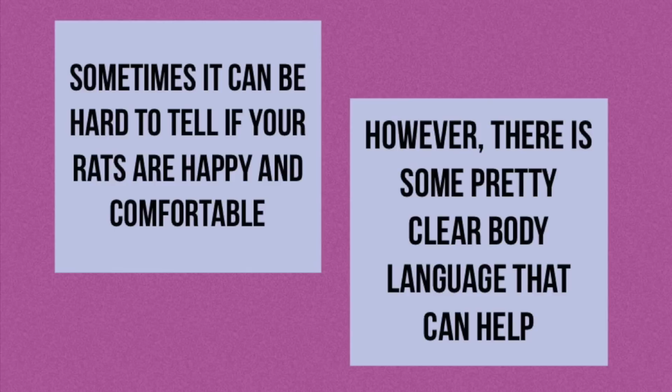Rats are very much their own individuals, and I can't speak for all of them. However, these are some signs that I have commonly noticed in my girls when they seem very content and happy, so I thought I would share it with the rest of you. Now, first off the bat, I will say that sometimes it can be a little hard to tell if your rats are happy and comfortable. However, like I was saying, there are several signs that seem to be pretty universal across happy rats.